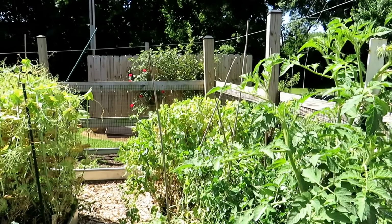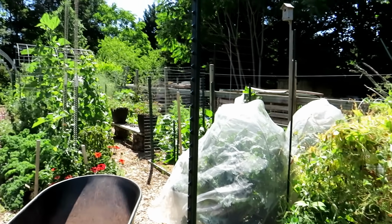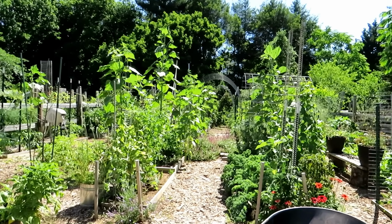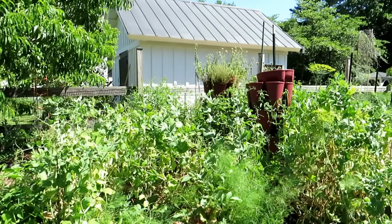Peas are dying back. I'm clearing out the space, getting ready for the rest of the warm crops. Things are really taking off, all really about the warm soil temperatures and the warmth of summer.